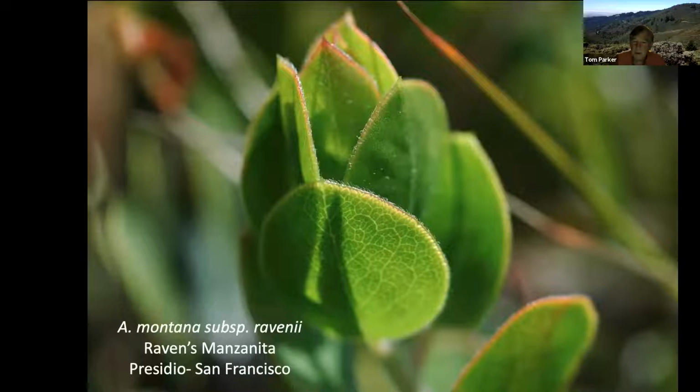It does have a subspecies, Arctostaphylos montana subspecies ravenii, which was found by Peter Raven when he was a 14-year-old living in San Francisco at the time. So it got named the Raven's Manzanita later. There's only one original individual left of this plant, although there are some cuttings and possibly some progeny from some plants at the UC Botanic Garden. I can't tell you where this one is either. It's also supposed to be secret.